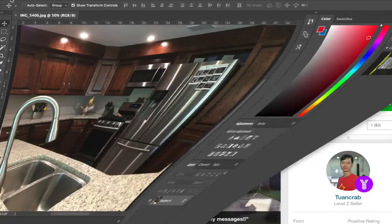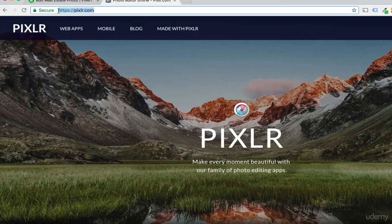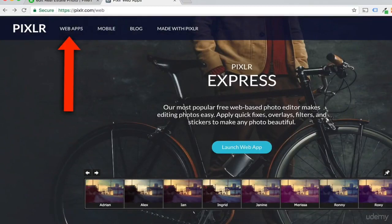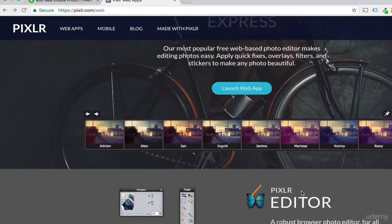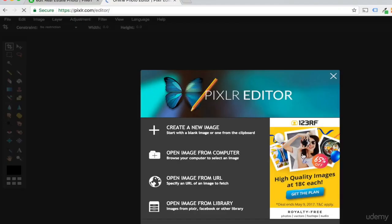So what I'm going to recommend is a web-based app that's very similar to Photoshop, and what it's called is Pixlr.com. And when you go to this website, you can click up here and web apps. So there's Pixlr Express, and this is kind of more of like your Instagram type filters and things of that nature. I'm going to skip that. I'm going to go to Pixlr Editor. This is very similar to Photoshop, and I'm just going to show you a couple quick tips on here.